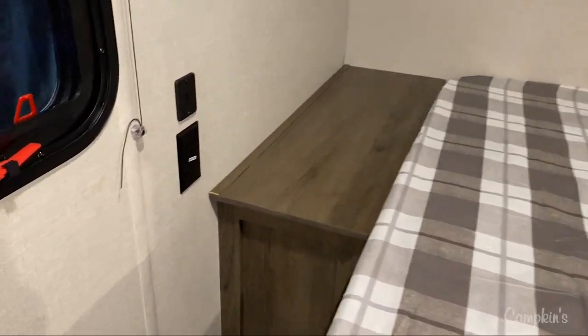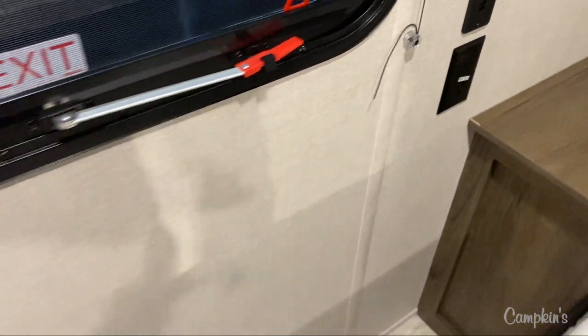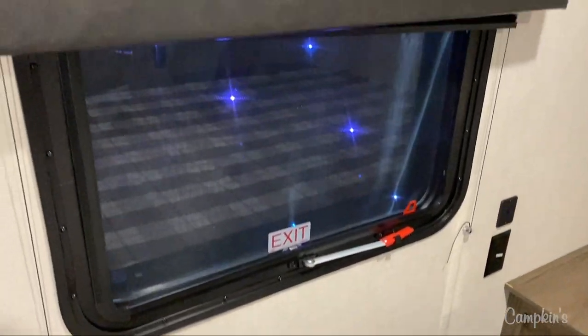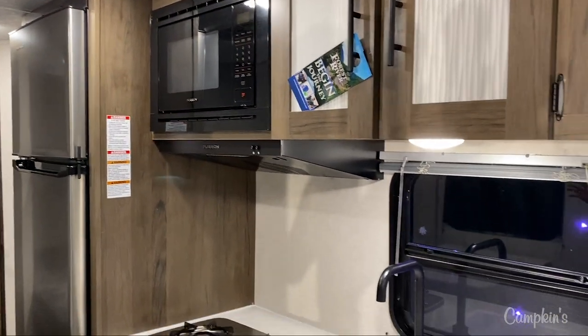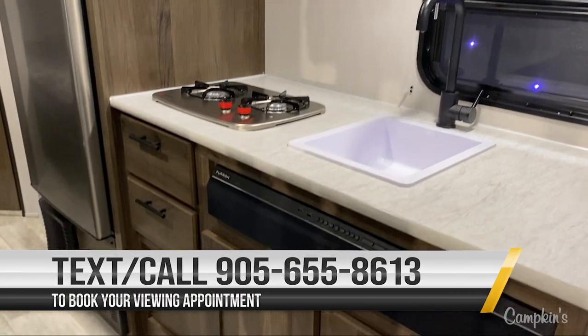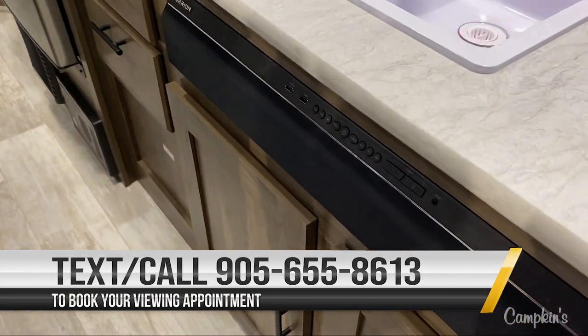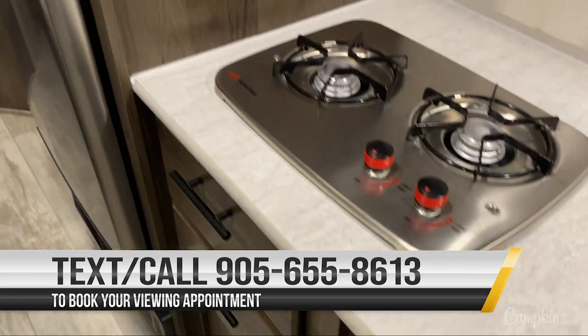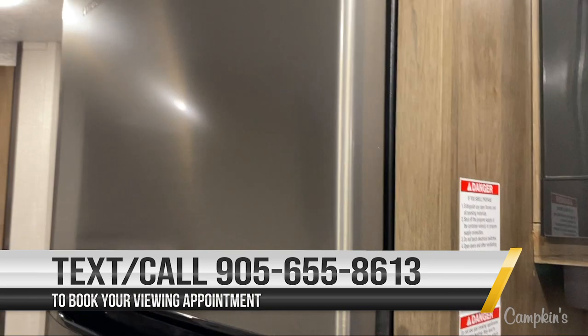It has USB chargers on both sides of the bed, as well as plug outlets. If you have to plug in something, they've got it right there beside the bed. Then in the kitchen area, we've got a nice good countertop space, nice little sink, two burner cooktop stove, a couple drawers, a couple cabinets, and then you also have the sound bar as well, which will give you lots of music throughout your trailer. You've got some good storage above it as well, and then there's the fridge.